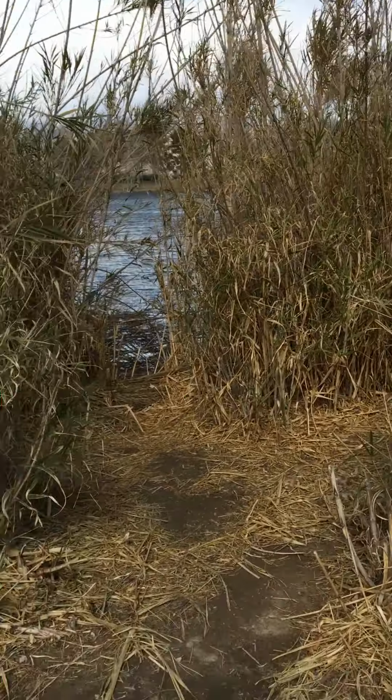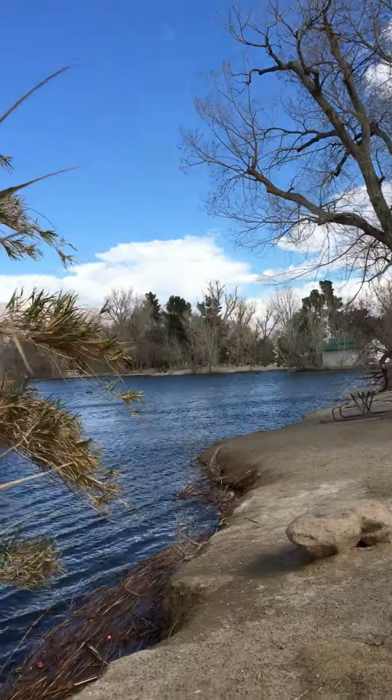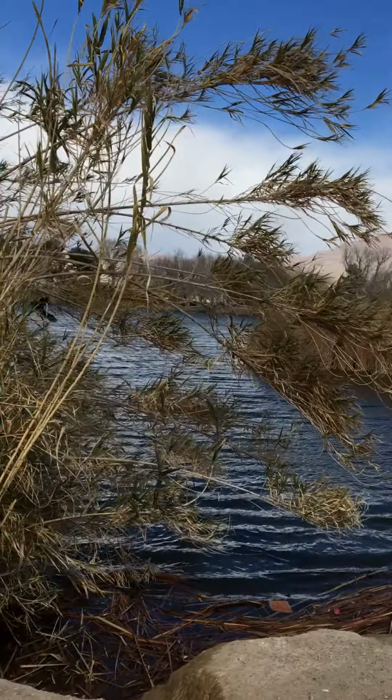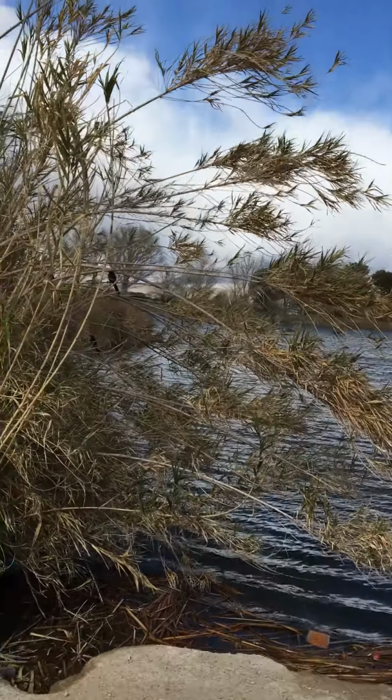Little hiding places. So we'll come through here. Okay, nice little walk through. Wee birds.